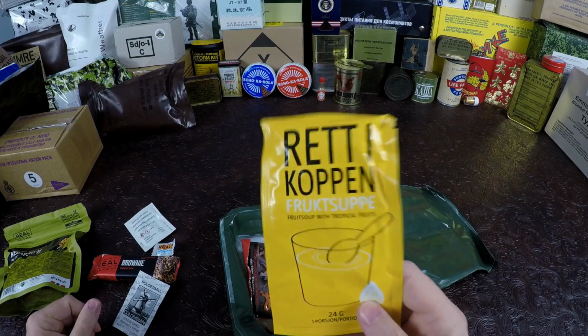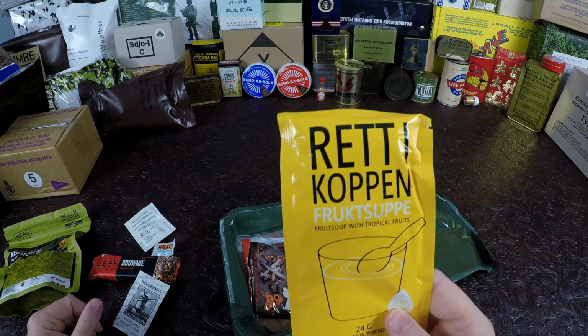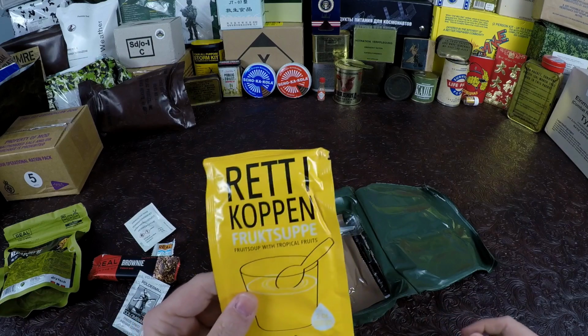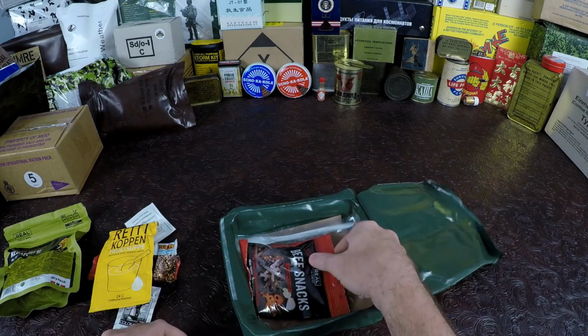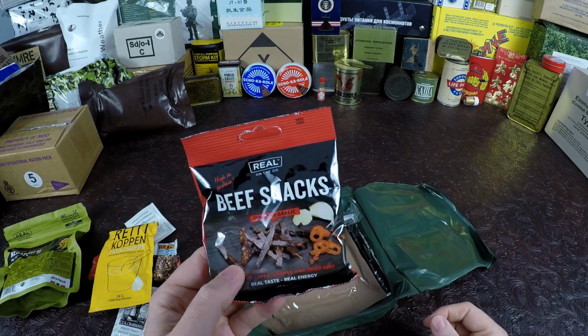This is like a thick, trying to think how to explain it. It's like a kind of a drink, but it's really thick. It's almost like pie filling. And if you mix it with hot water, that's exactly what it tastes like. It has chunks of dehydrated fruit in it. Very nice. We have some beef snacks, chili and garlic.